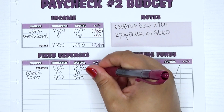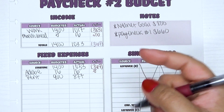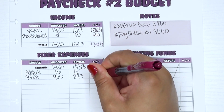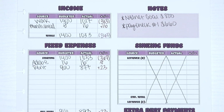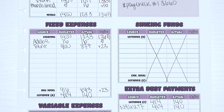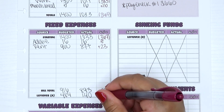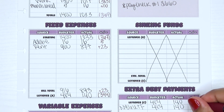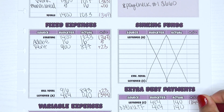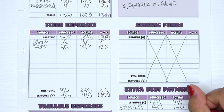And then no variance in that, but there was a variance on the rent of $23. Gave me a little bit of surplus. So category surplus was $23. And then 367 minus 23 will leave 344. And then 344 plus 140 is 484. So that adds up.